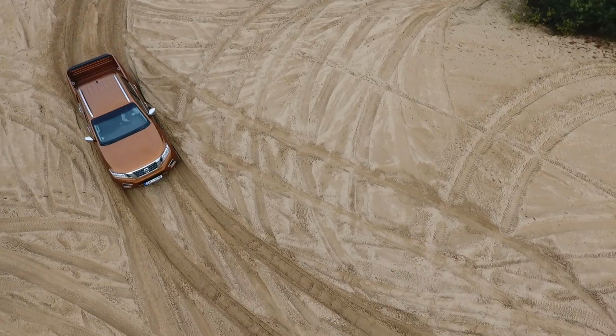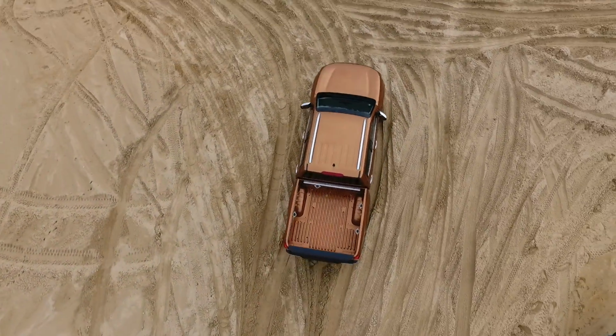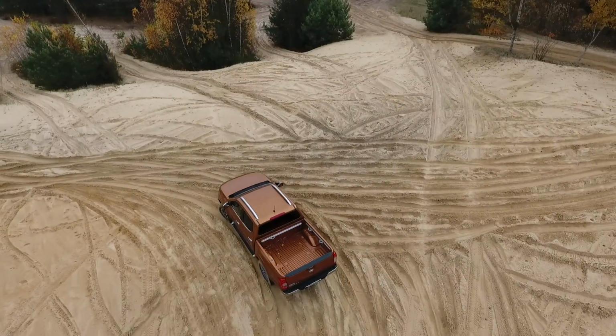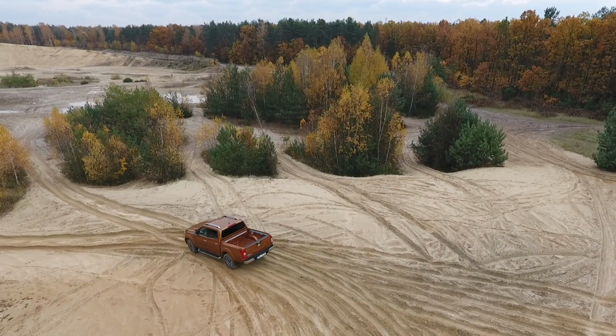Prices of Nissan NP300 Navara start at €26,500. This test example, double cab Tecna manual with a 190 horsepower diesel, costs around €41,500.